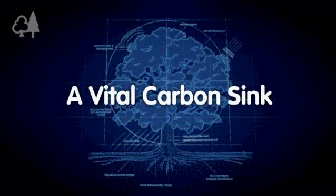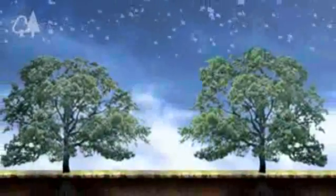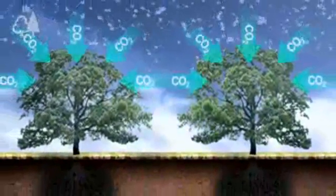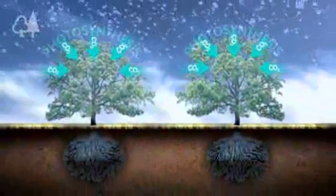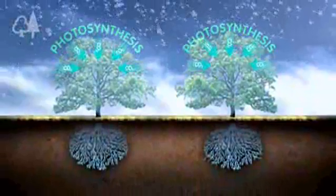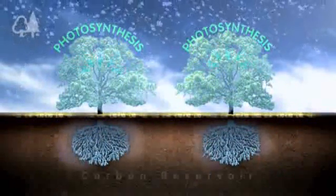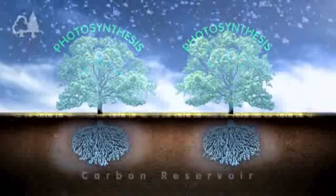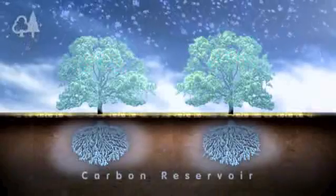Trees and forests play a crucial role in regulating our climate. Through photosynthesis, they remove CO2 from the atmosphere, binding it and storing it as carbon. The carbon is held in the forest biomass, in the trunks, branches, foliage and roots, and in the soil as organic carbon. The process is constant and is going on all around us.